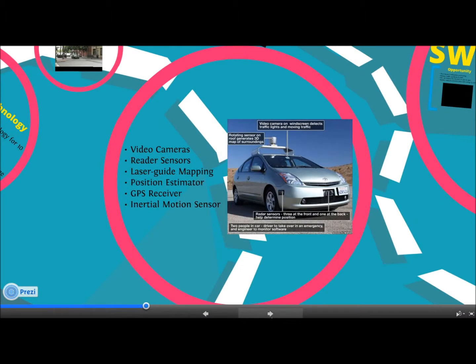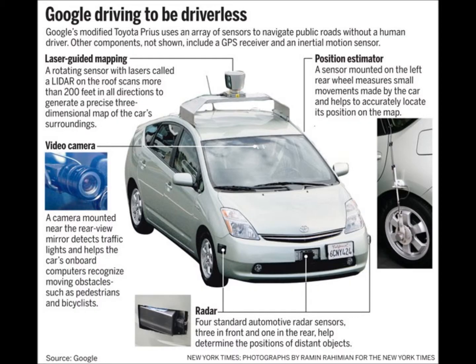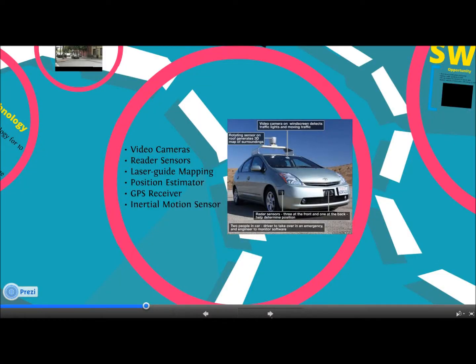As you can see, Google's driverless car uses video cameras, radar sensors, laser-guided mapping, a position estimator, and a GPS receiver and inertial monitor sensor, which allow it to drive on public roads. Video cameras, radar sensor, and the laser-guided mapping can help the automated car detect other traffic on the road. The position estimator, GPS receiver, and the inertial motion sensor are designed to help the automated car safely navigate on the road.